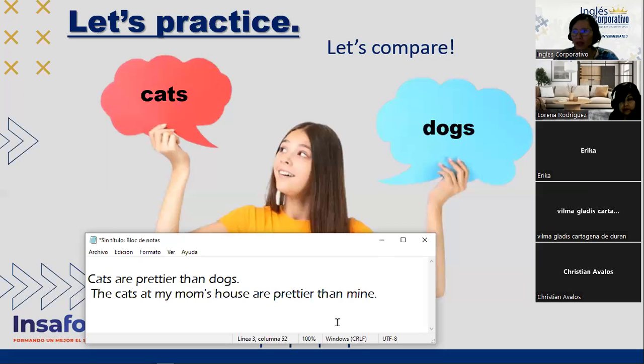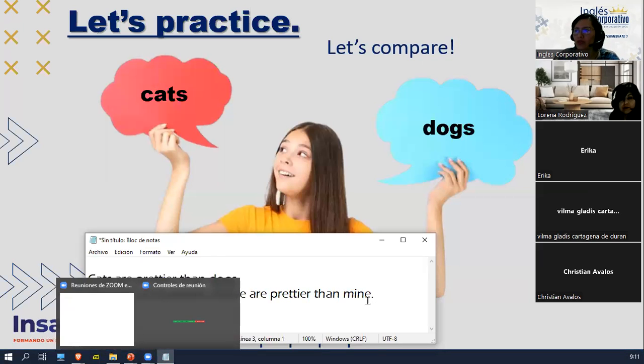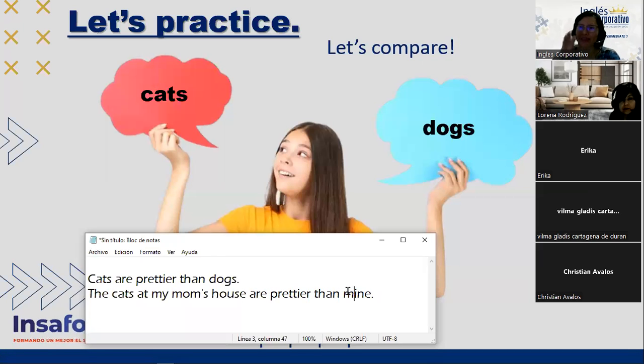Ahí sí. Yo digo, the cats at my mom's house. Los gatos de en la casa de mi mamá. O sea, ese grupo específico de gatos. The cats at my mom's house are prettier than mine. Or than my cats, right? So in that case, I'm talking about a specific group. But if I'm talking about things in general, I don't need to use a definite article.